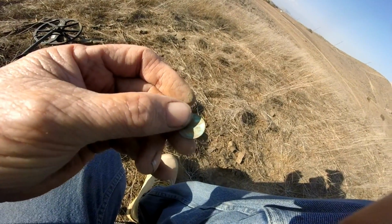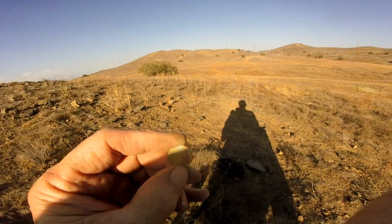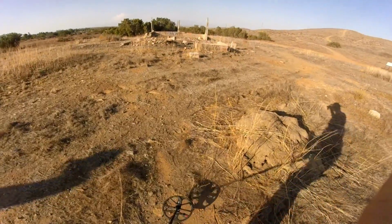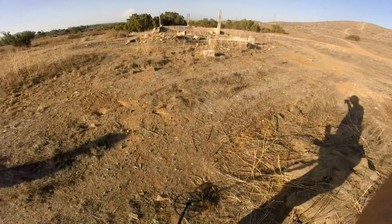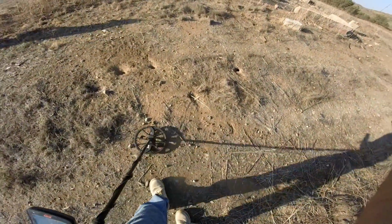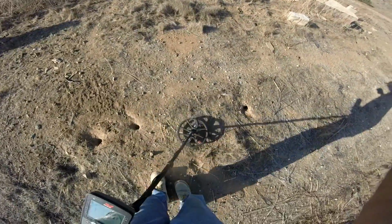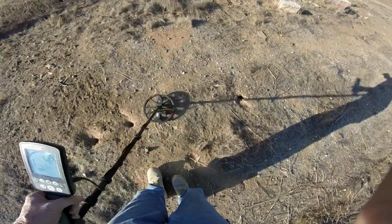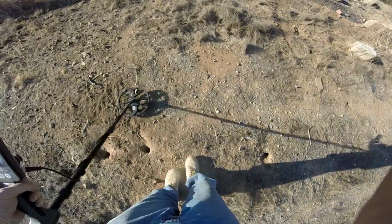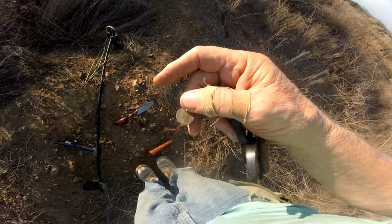1918, the year the Great War ended. This place burned down somewhere along the line. But there's a lot of trash here. I don't know if we'll find any bottle caps, you name it, bullets. An assortment of trash. I checked it with my loupe. It's a 1917.